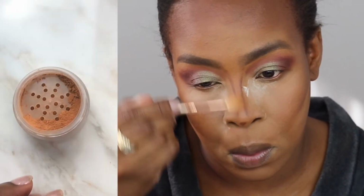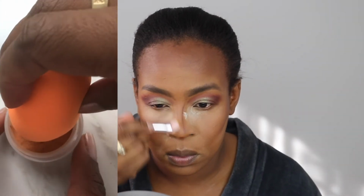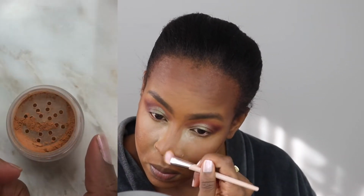This is great for reverse contouring if you're my complexion, or for setting your under eyes if you're of a deeper complexion. It is a translucent powder, but it does have a brownish tint to it.